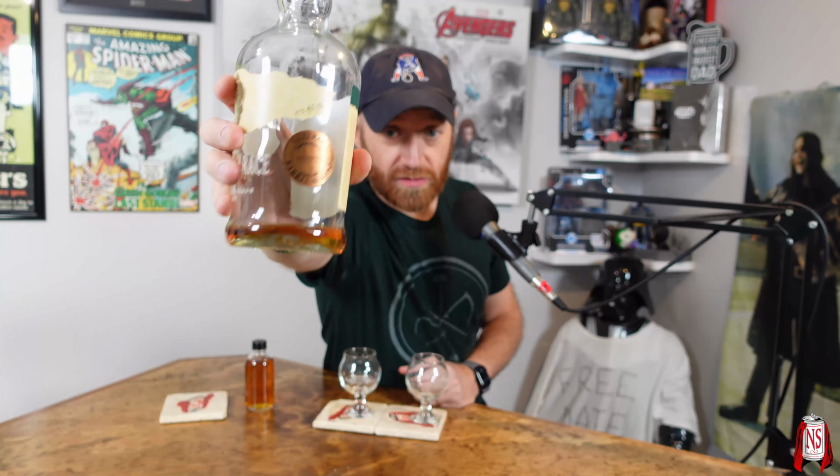Barrel Select. Barrel Select, barrel number 464. Essentially the liquor stores choose a specific barrel of Buffalo Trace, and then it's theirs. They can put the Barrel Select label on it. I'm curious to see if there's a difference between regular Buffalo Trace and the Barrel Select. Same ABV, 45%. Everything else on the bottle is the same, other than the sticker, Sazerac Barrel Select, because they make Buffalo Trace.